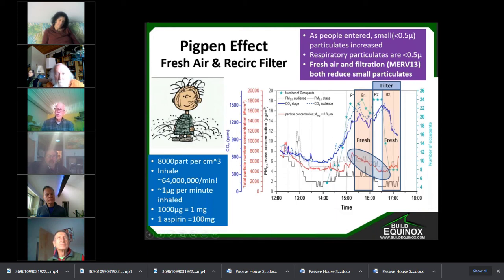But we have what's called the pig pen effect, our own personal pollutant cloud. And part of that cloud is made up of 0.3 micron particles. Some of these are just kind of a debris cloud that's following us around as we off-gas things that turn into very fine particulates. A human hair is 100 microns in diameter, so 0.3 microns is very tiny. It gets deep in your lungs.